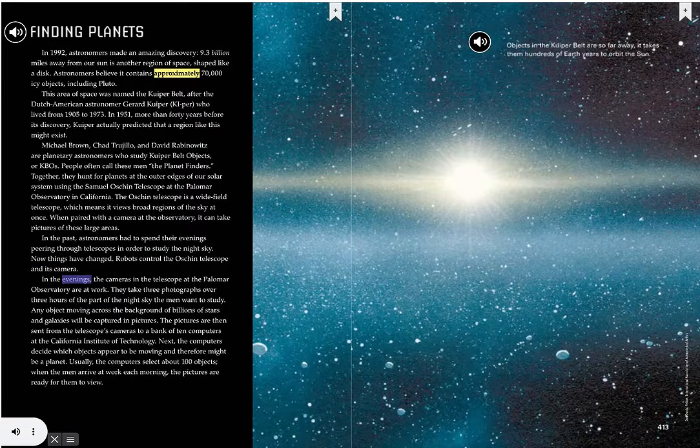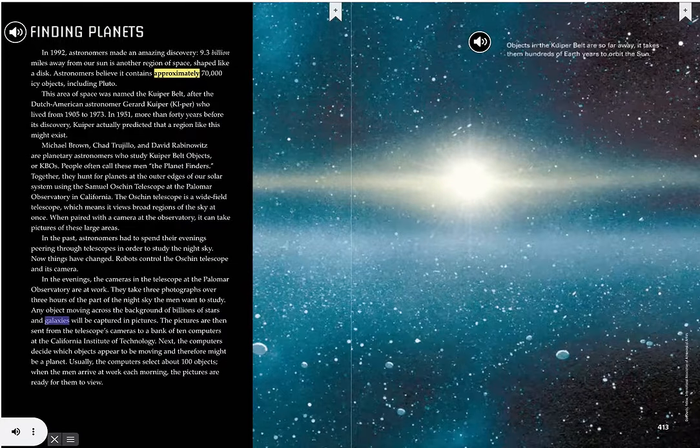In the evenings, the cameras in the telescope at the Palomar Observatory are at work. They take 3 photographs over 3 hours of the part of the night sky the men want to study. Any object moving across the background of billions of stars and galaxies will be captured in pictures.